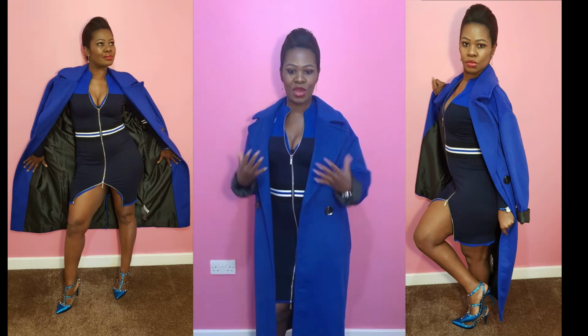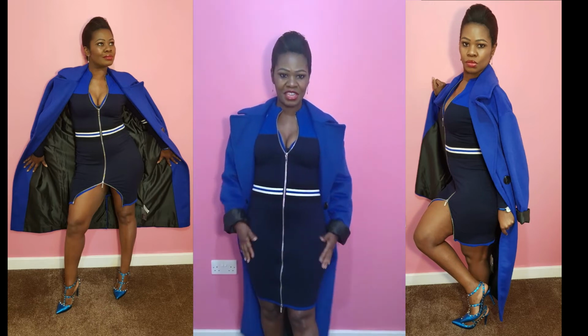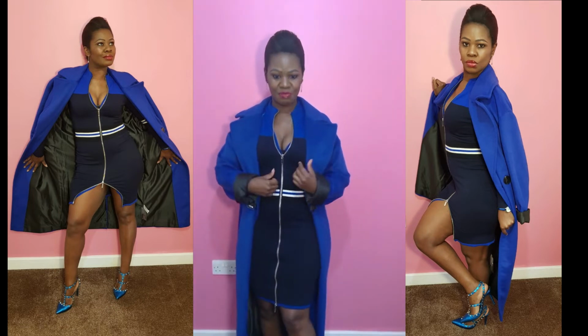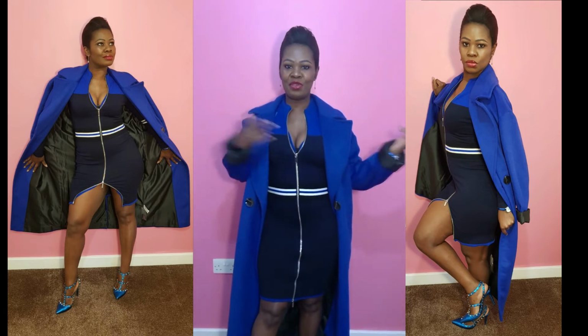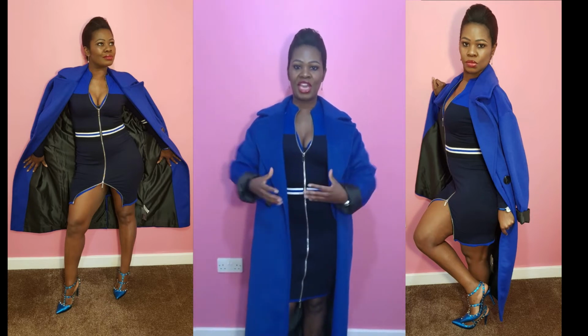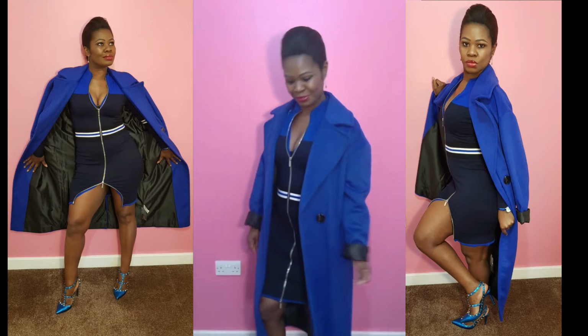For an idea of how to dress up in this coat, I paired it with this lovely multi-colored dress, which is different from the previous one, which was all black. So don't shy away from trying your coat with different outfits. And yeah, this is the look.